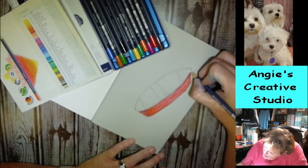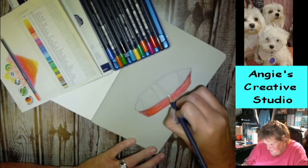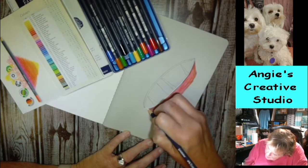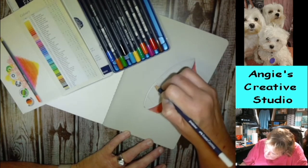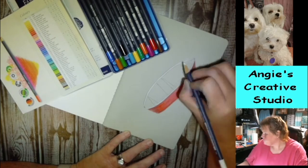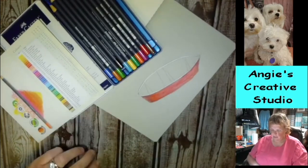Okay. I'm going in, and this is all white. And this is why I've done it on the tone, or gray paper, tone paper. And I'm out of the line as usual. It'll be okay. Like I said, this is just a 1, 2. And I'm not layering a whole lot.